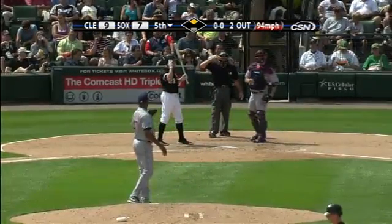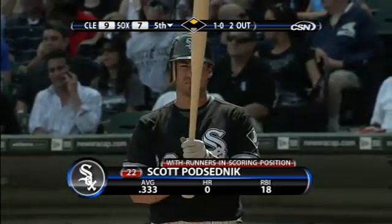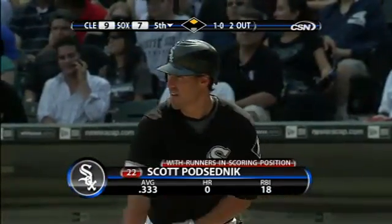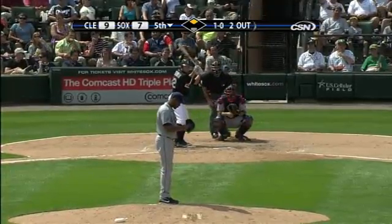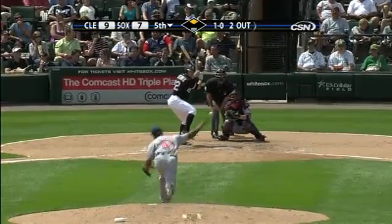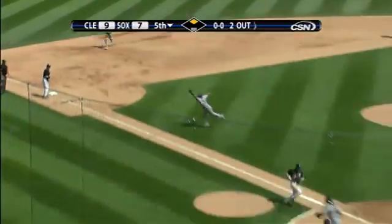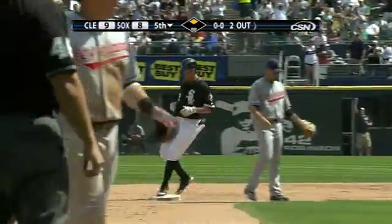Takes down low. And there's a base hit. Chris is going to make the turn. Chu with a good arm, but the throw is off the mark. Scotty Pods in the second, and it's a 9-8 ball game.